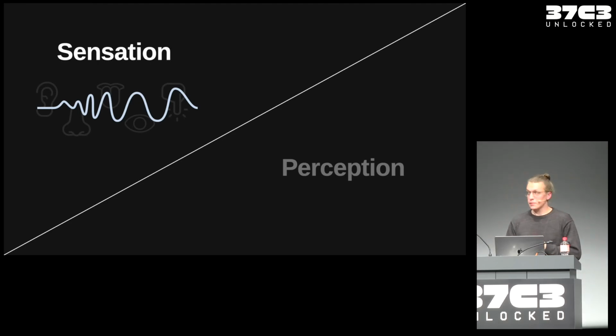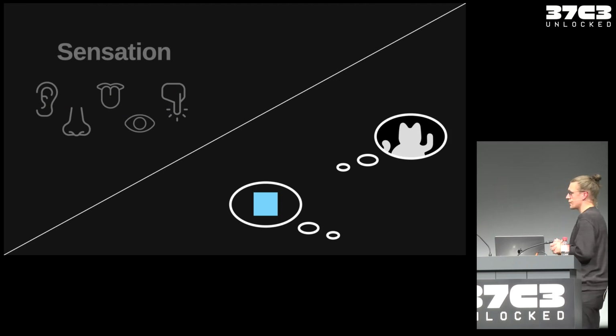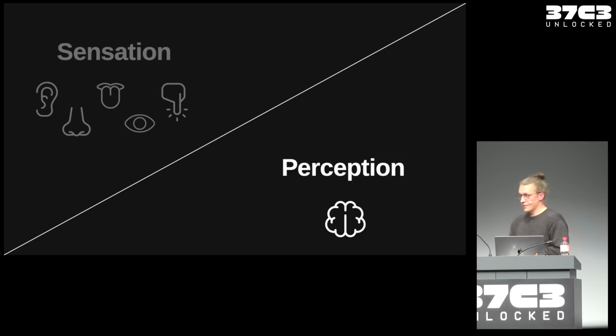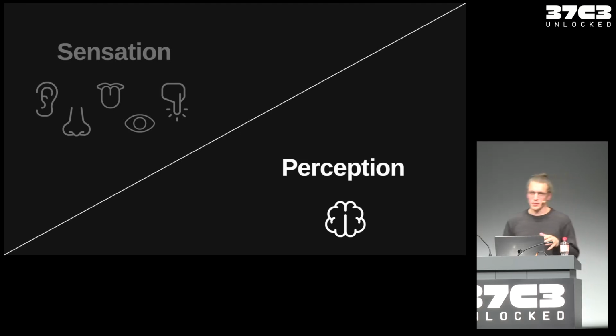What it does not explain, however, is the somewhat philosophical question of how we end up with having meaningful ideas based on these signals, because until now it's just electrical signals, right? So in other words, why do we perceive blue as being blue? And why do we perceive a cat as being a cat or a Winkelkatze? This is all done by our perception, and this is happening in the brain, which organizes and interprets the information and ultimately gives us our conscious experience of the world.